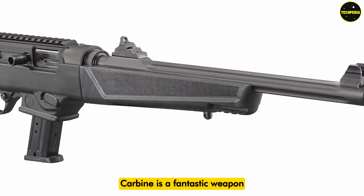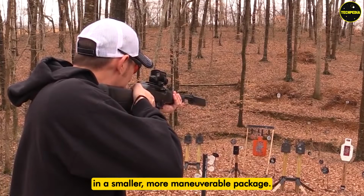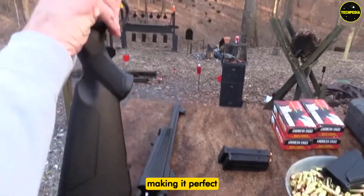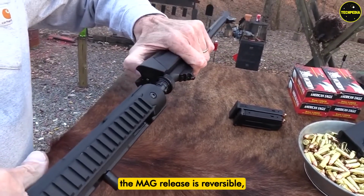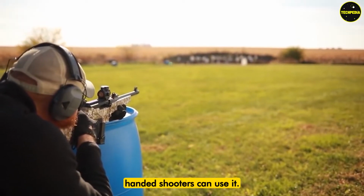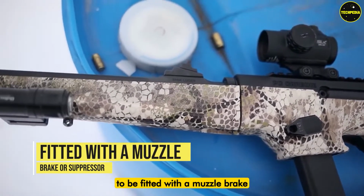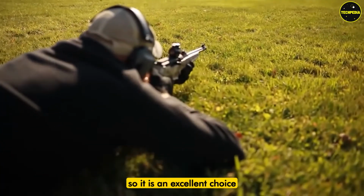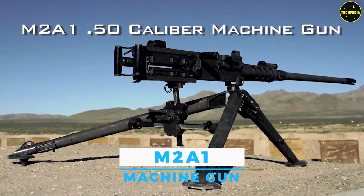The Ruger PC Carbine is a fantastic weapon for anyone who wants the power of a rifle in a smaller, more maneuverable package. The PC Carbine also has a threaded barrel, making it perfect for attaching a suppressor. Additionally, the mag release is reversible, making it ambidextrous, which means left-handed or right-handed shooters can use it. The PC Carbine also has a threaded barrel to be fitted with a muzzle brake or suppressor. The PC Carbine is more accurate than a pistol, so it is an excellent choice for shooters of all skill levels. Number 1. M2A1 Machine Gun.